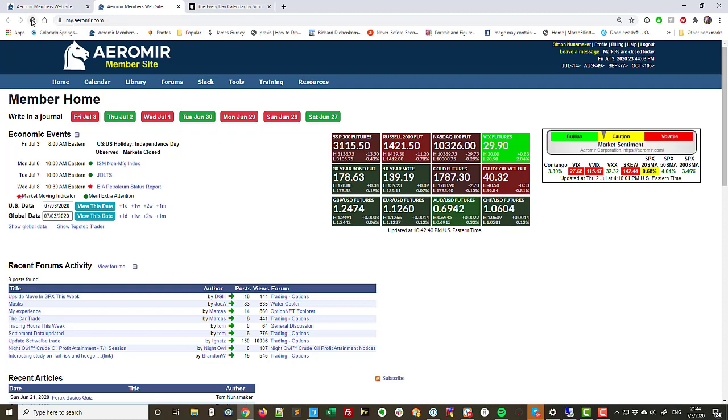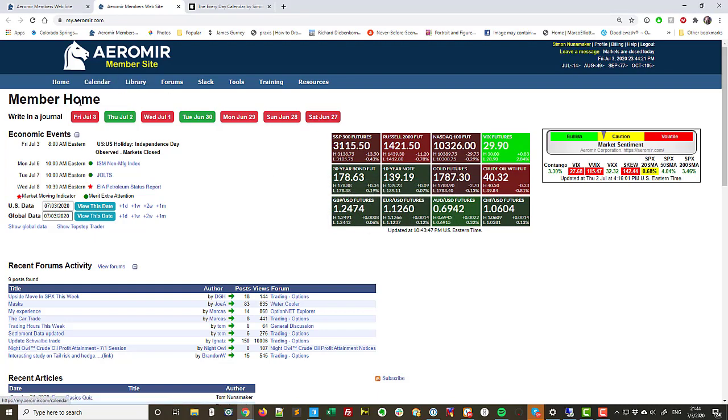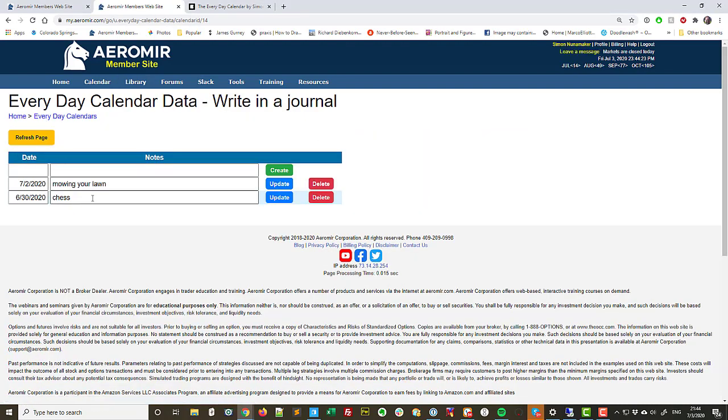Now if we go back to the home page and reload it, if we mouse over this, it says mowing your lawn, chess, and I don't want to delete that yet, and brushing your teeth. So again, if I hover over it and I say, oh, I don't want to brush my teeth that day, or the article, it was a different one, let me just delete that. So now that's gone, and we go back, click on here, and now we say, oh, wait a minute, we did have one.